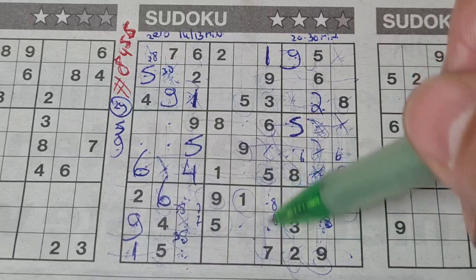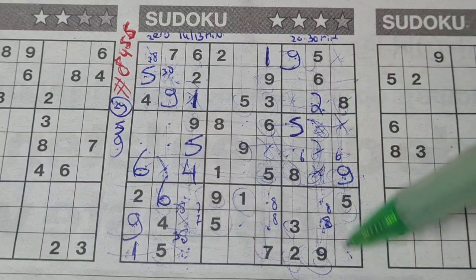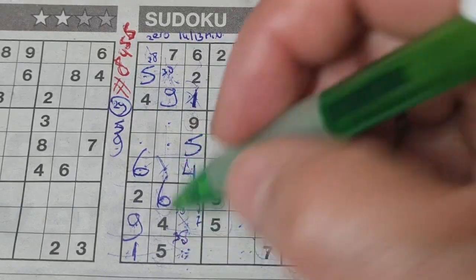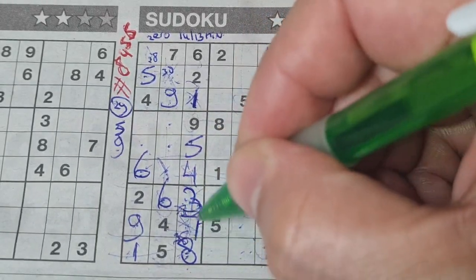Here we have 8, there we have 8. That means the only place left for the 8 should be here. Because here can't be an 8. We have 8 in the last column, no 8 there. These 2 boxes can't be an 8, because we have 8 in one of those 2 boxes in this big square. Only place left for the 8 should be here then. So the 3 and the 7 are left. We have 3 in this row, no 3 there. 3 should be here. 7 goes there.